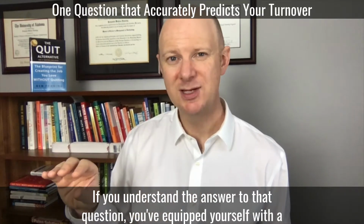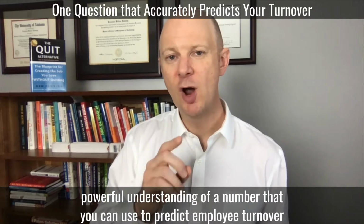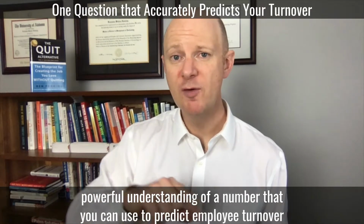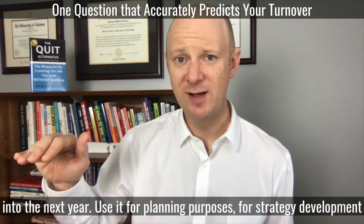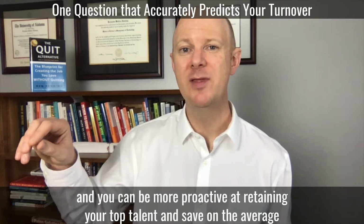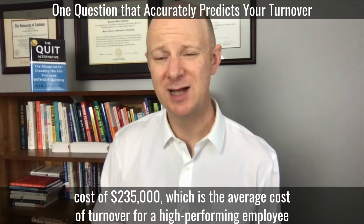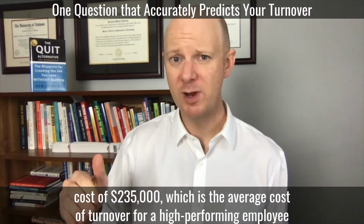If you understand the answer to that question, you've equipped yourself with a powerful understanding of a number that you can use to predict employee turnover into the next year. You can use it for planning purposes, for strategy development, and you can be more proactive in retaining your top talent and save on the average cost of $235,000, which is the average cost of turnover for a high-performing employee.